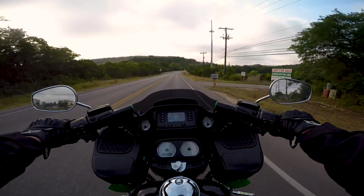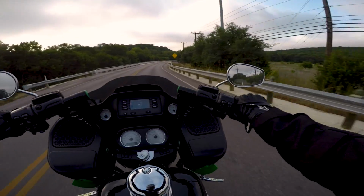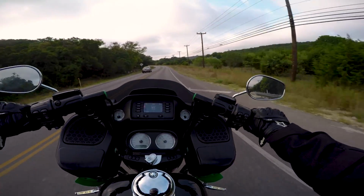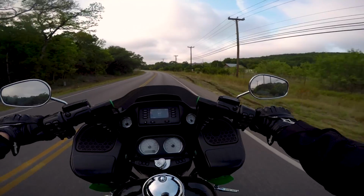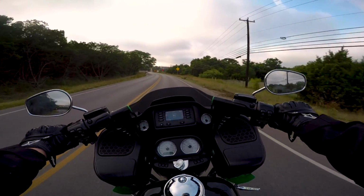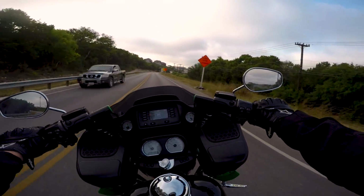But my buddy is a little bit bigger of a guy. I am 6'2", 270 pounds. He's much bigger than I am. He's just a big dude, and he complained about the seat. Now, like I said, I haven't really taken this thing out for a super long ride, so I totally believe him, because a seat can turn from great to shitty real quick on a longer ride.